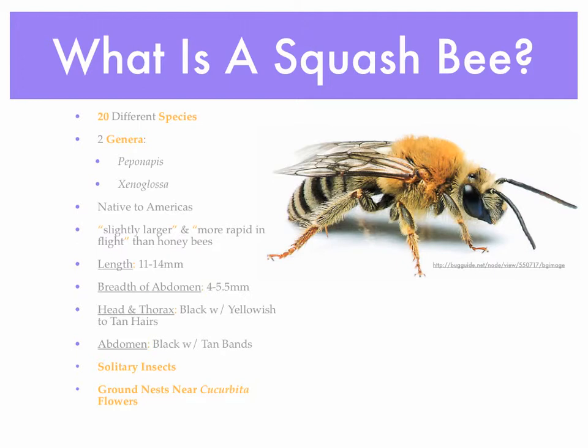So first of all, you might ask, what exactly is a squash bee? The name squash bee could refer to any of 20 different species of bees within two different genera, Peponapis and Xenoglossa. Squash bees are all native to the Americas. Our OSU fact sheet describes squash bees as slightly larger and more rapid in flight than honeybees.